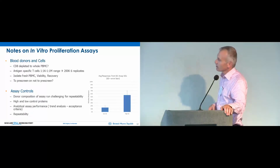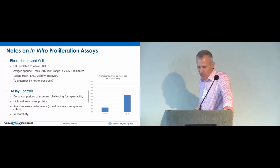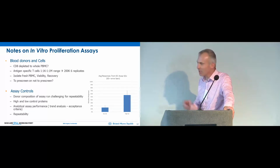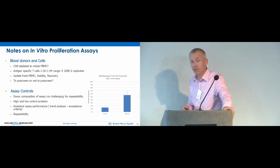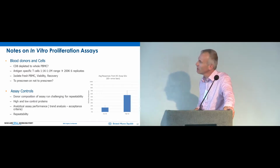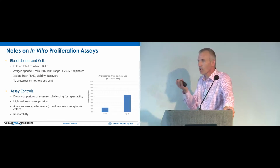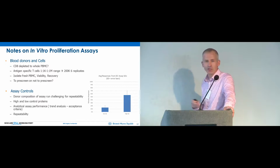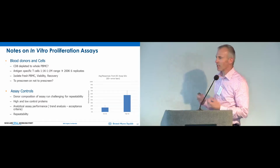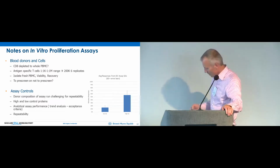Next slide. All right, go. Okay, so some notes on these in vitro assays, and especially interesting since what we have previously talked about here. So blood and donors. While some people like to deplete their CD8, we have decided to not deplete CD8. We go with straight PBMCs in our DC assays, or we don't add just CD4s. And I guess it might be interesting at one point we should all sit down and compare results and see if we actually get different results that way.